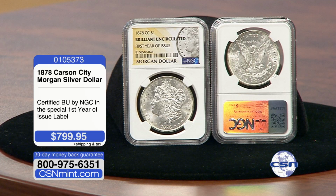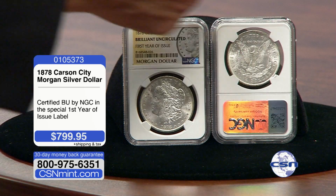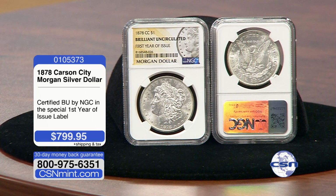In terms of collectability, you always look at the bookends. For the Morgan silver dollar, the front bookend is obviously 1878. It ends in 1904, and then they make it one more year in 1921, and then they started again in 2021. But this is what started it all in 1878. These were the very first year.